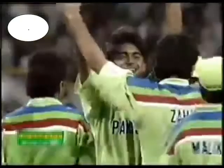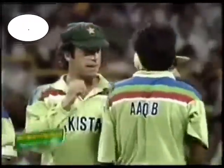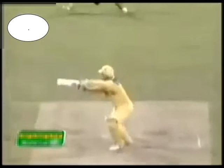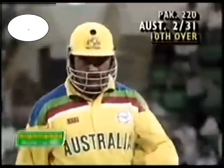And gone at third slip. That's good bowling by Aqib Javed. Mushtaq has been moved into third slip, so put it down as a combination. Good bowling by Aqib Javed. Good captaincy by Imran Khan. Great stuff from Pakistan, defending 220. Mushtaq is the man at slip, takes it safely, second wicket down for Australia, and there's a real contest on here at the WACA. 2 for 31.